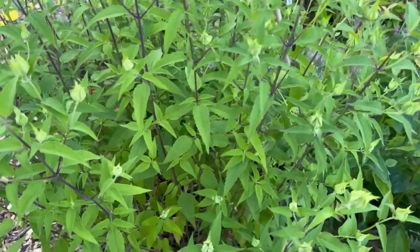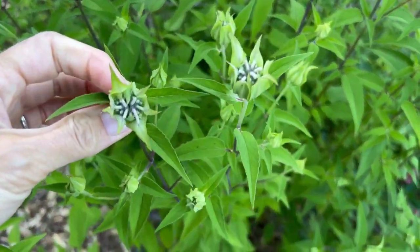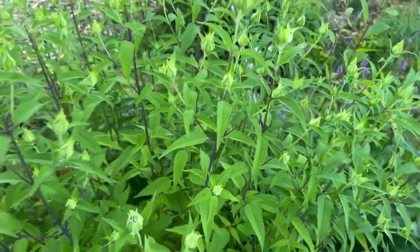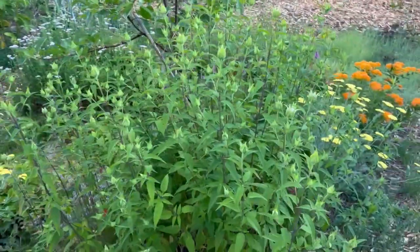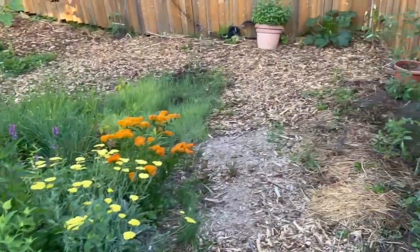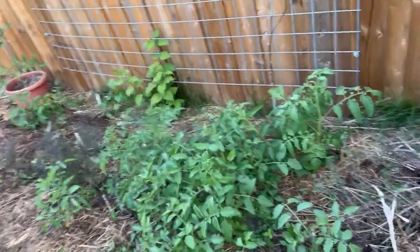And this is, oh, they're just starting to open, the bee balm. The bees really do love these, as do the hummingbirds. And I have so much of it. I don't know if you can appreciate that's a huge patch. Okay, I'm going to come over here.